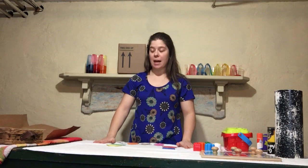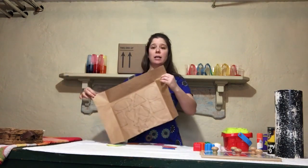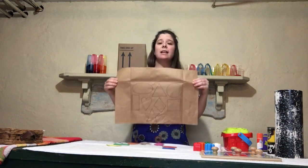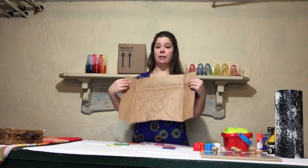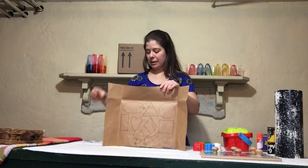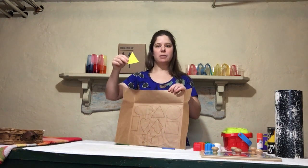Another example of that is, please excuse the crudity of this model. I did not have time to draw it to scale or paint it. This is made out of a brown paper bag. Just cut it and get your marker out, draw your shapes. And same thing, if you have construction paper at home, whatever you have, cut out some shapes.